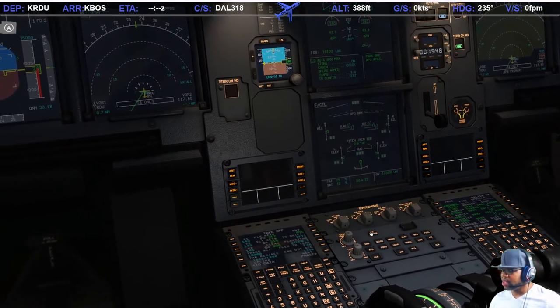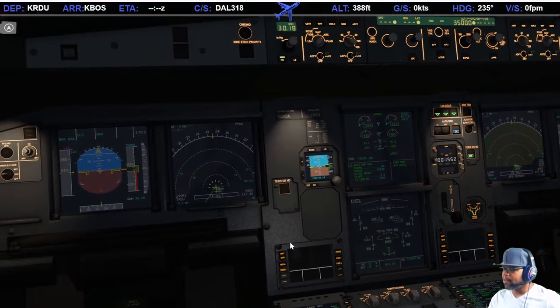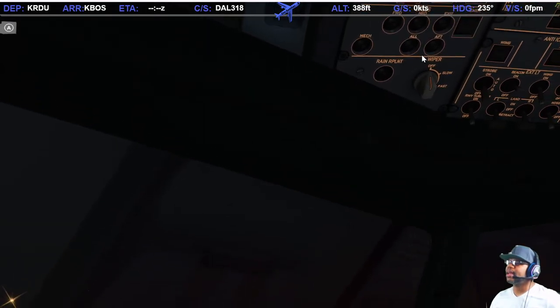And we also want to get this into the takeoff configuration. So now this is where we'll drop our flaps. Selecting flaps 2, we'll wait for it to indicate in the cabin. Let's go ahead and check the cabin here.